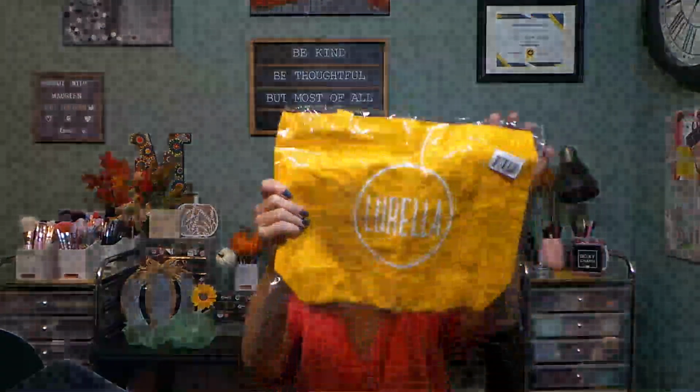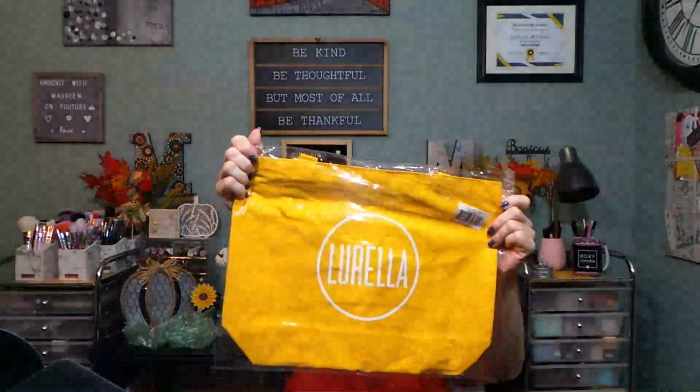So let me tell you, the palette is the Pick Your Poison eyeshadow palette, $16. And then here I have a Lurella Festy tote for $5. So a nice little bright yellow tote. Might come in handy this week.